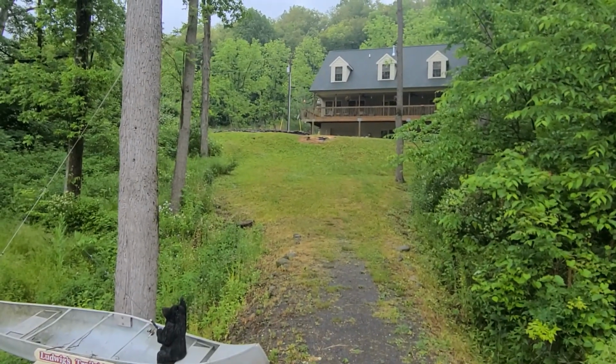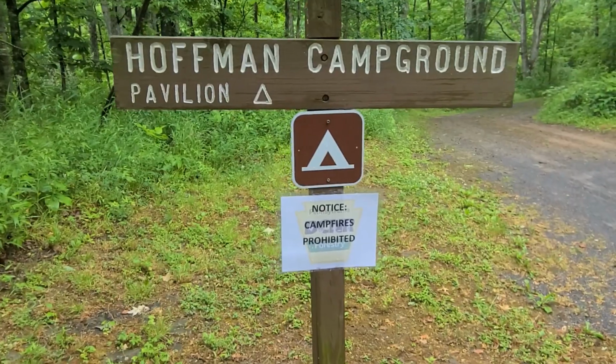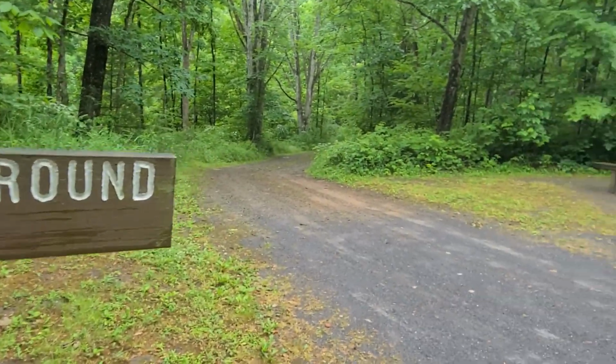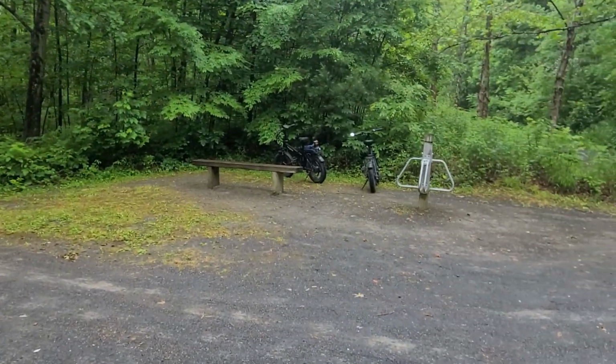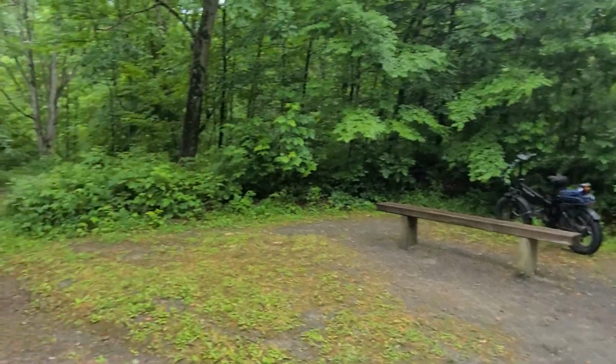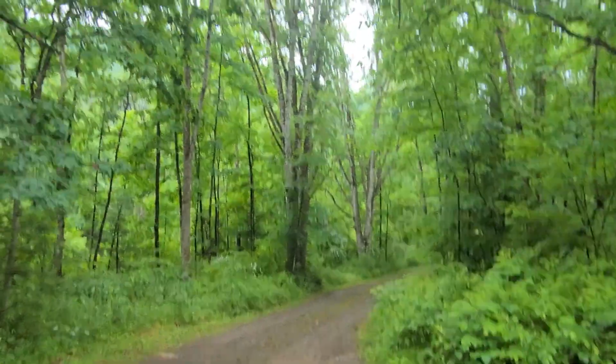See how it is. Here is Hoffman Campground. They have a pavilion. That's pretty cool. We'll walk down and show you the Hoffman Campground where you can stay while you're on the rail trail. One year we'll probably stay here, one year or two. Each year we'll stay somewhere different.